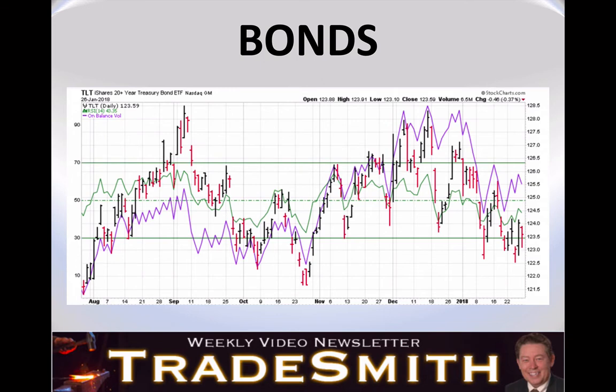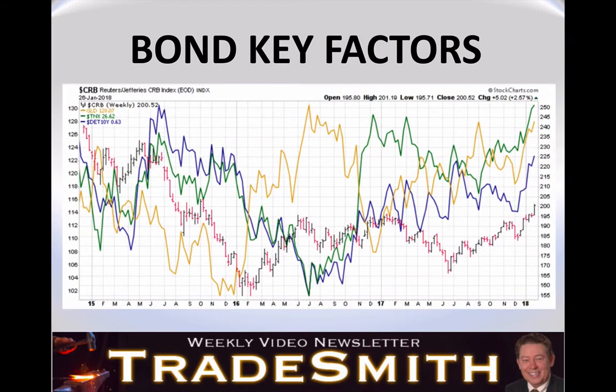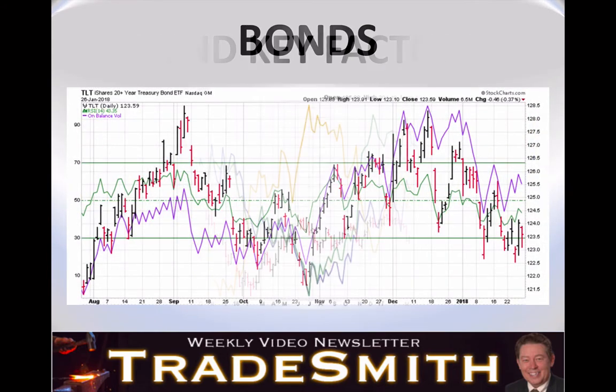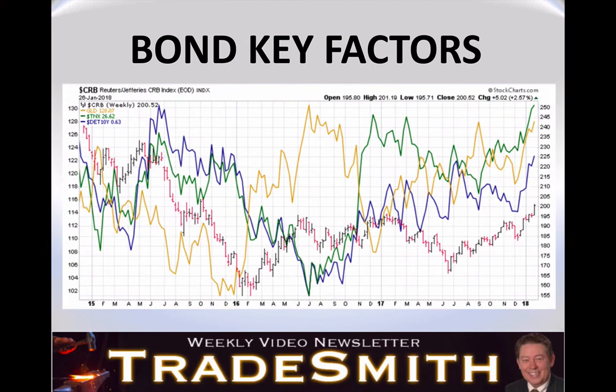But the point is, we still want to remain bearish on bonds, but not super bearish. Until we look at this chart, every single factor in the bond market is screaming out for higher interest rates. So although we see over here the purple predictor is actually bullish, everything else is bearish. So that would tell us we're going to continue to see a bear move in the bond market, just not a collapse-orama as much as it might look at first glance, but still look for higher interest rates.